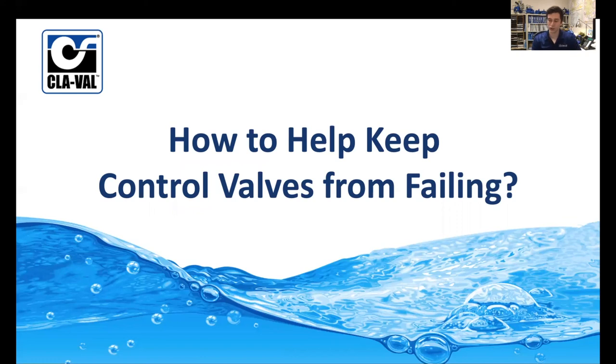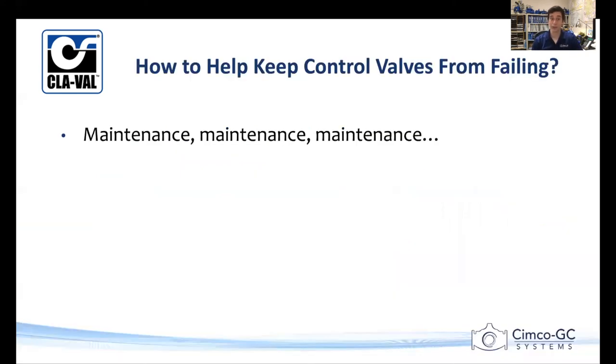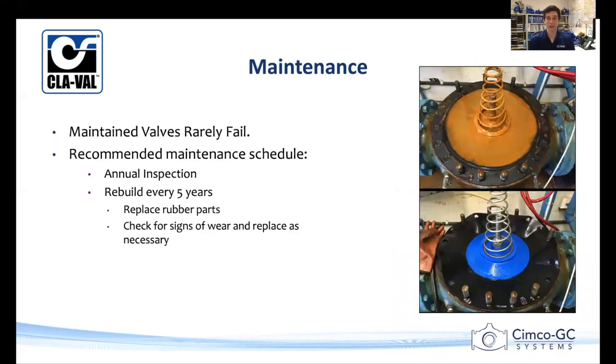All right, for just the last couple of minutes, let's look at how to keep control valves from failing. So the first thing to do is maintenance. A well-maintained control valve runs really well for a long time. But control valves are kind of like a car. You don't drive a car for 50,000 miles without expecting to change the oil, check your fluid levels, or take it in to get the brakes checked.